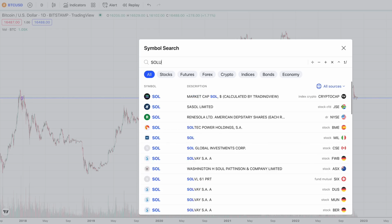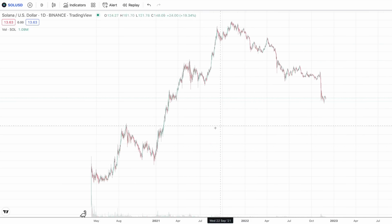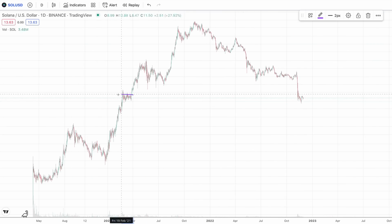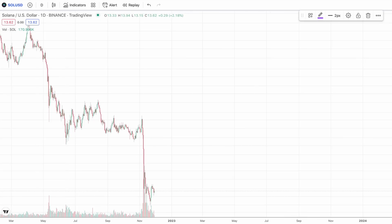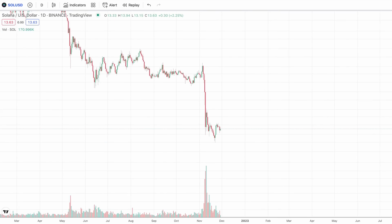If I bring up Solana real quickly here, don't know how many of you guys are invested in Solana at this moment, but we have been seeing Solana just kind of hang on to this level of support from back in March of 2021. Solana right now trading at about $13.63. If we zoom in on this chart, though, we can see it is forming what looks like an inverted head and shoulders pattern, which could mean a nice rebound for Solana. I mean, we still got to wait and see about that.